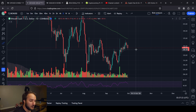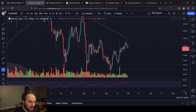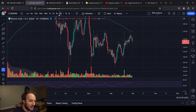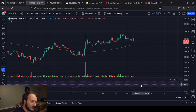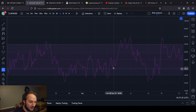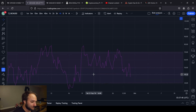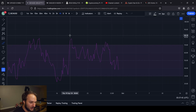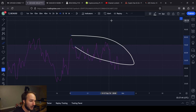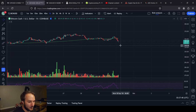And we've done nothing to promote the idea that we are moving down right now. We've done nothing at all to suggest that. Again, the only thing in my opinion that would suggest that is this 4-hour. Other than it being at this area, it does like to bounce around this area. We found support here before, a couple times. But just this overall shape, right now, it looks like it wants to go lower. It does.